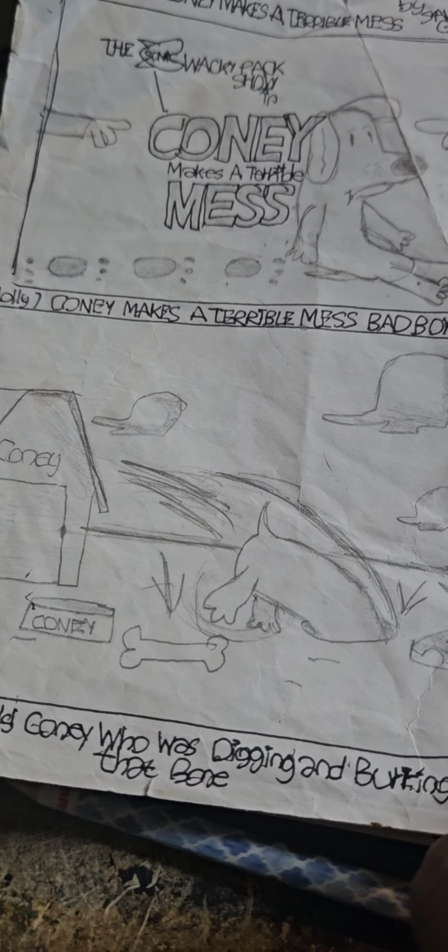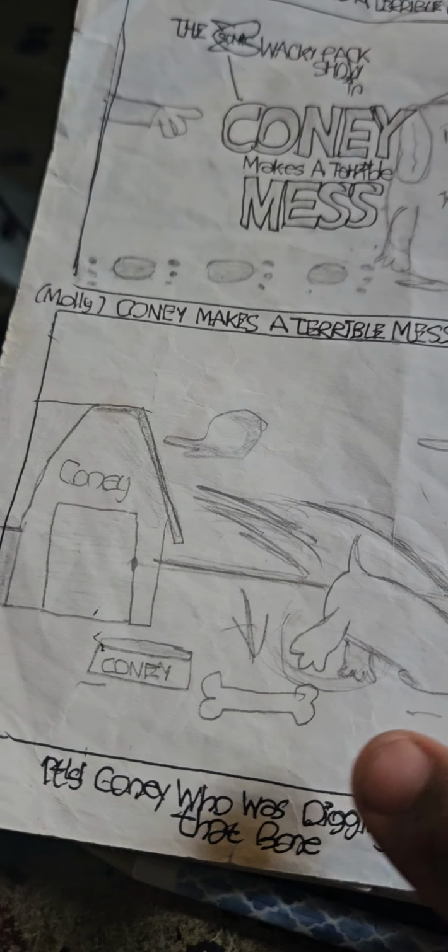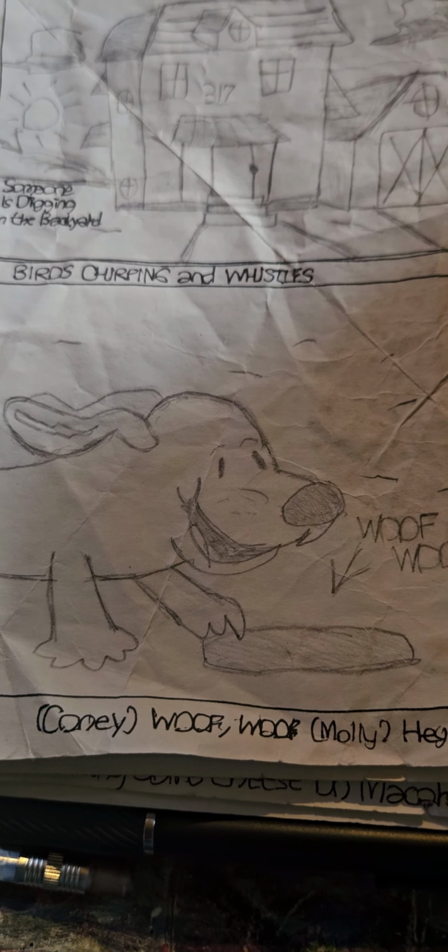So one time I draw Coney digging something in the backyard. There's his bone. Also, Coney thinks he found something and goes, woof woof.